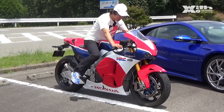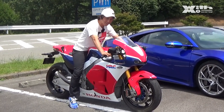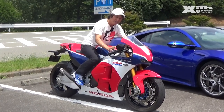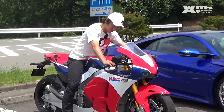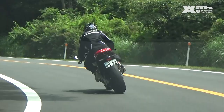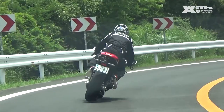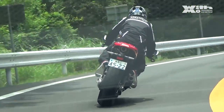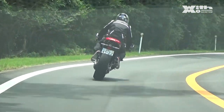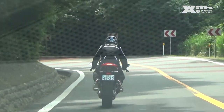As for the seating position of RC213V-S, for Maruyama, who is 167 centimeters or 5'6", both balls of his feet touch the ground. The handlebars are low, and the forward crouch is stronger than on the CBR1000RR. This RC213V-S is the Japanese market model, with only 70 metric horsepower and the rev limit at a mere 6,000 RPM. But this is enough power for use on the streets, and the limited power makes it easy for cruising the mountain roads. But when you try to pick up the pace, you quickly hit the rev limit.